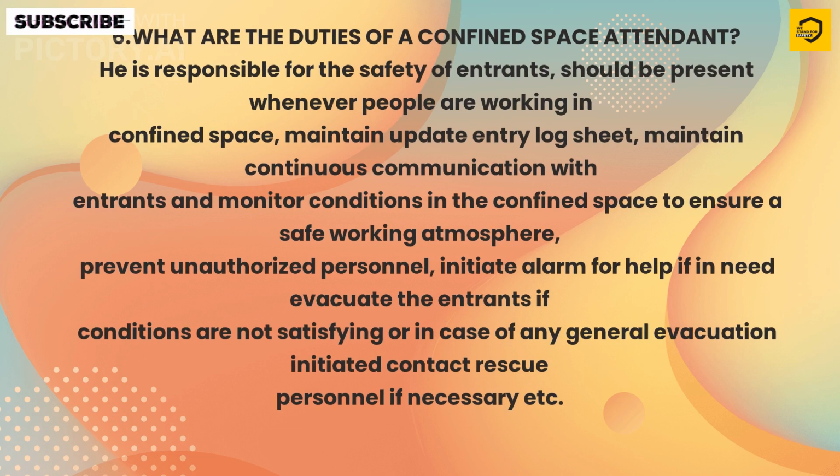6. What are the duties of a confined space attendant? He is responsible for the safety of the entrants, should be present whenever people are working in a confined space, maintain an updated entry log sheet, maintain continuous communication with entrants and monitor conditions in the confined space to ensure a safe working atmosphere, prevent unauthorized personnel, initiate alarm for help if in need, evacuate the entrants if conditions are not satisfactory or in case of any general evacuation initiated, contact rescue personnel if necessary, etc.